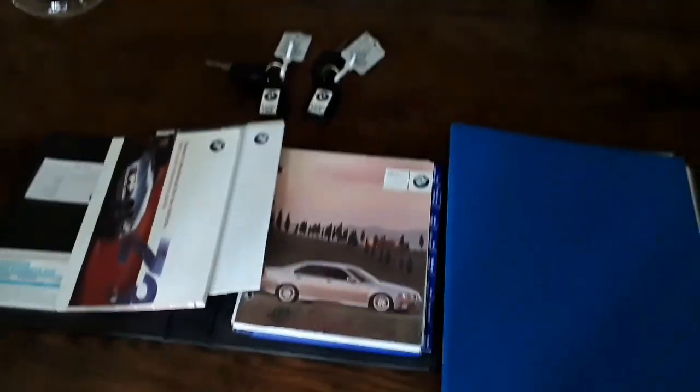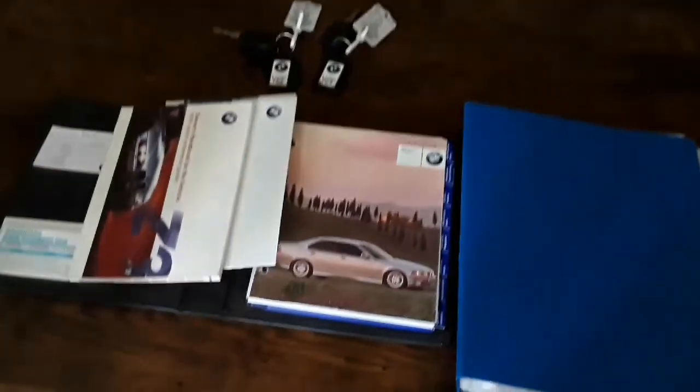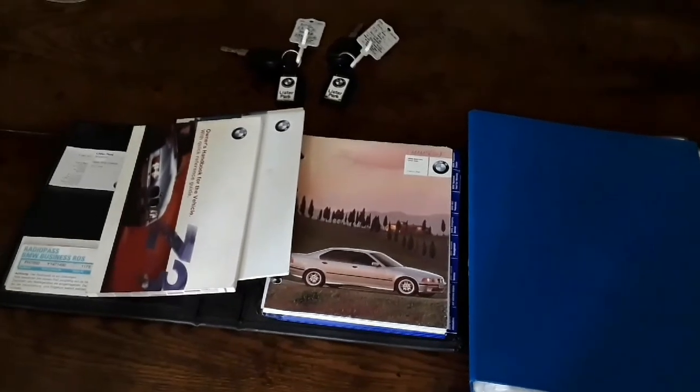Thank you anybody who's watched this video who was interested in the car. Hope it answers the questions you'd like to know, and I've shown you all the marks and blemishes on it, so you know what you're getting if you come down to have a look.